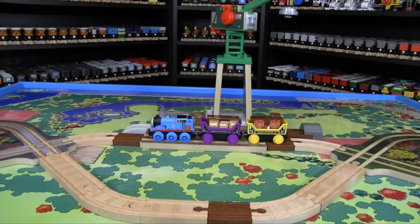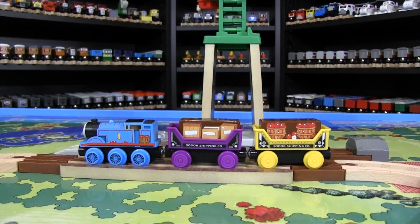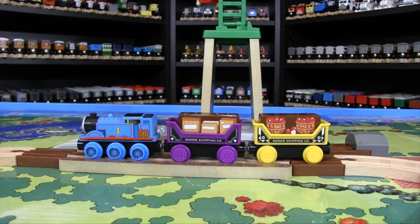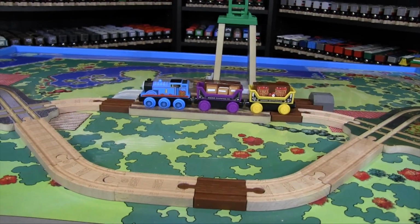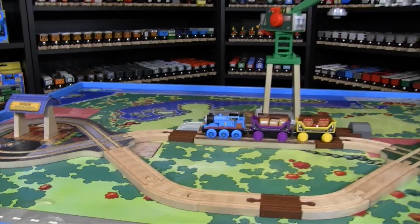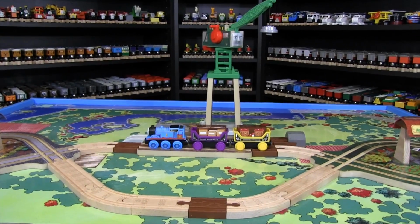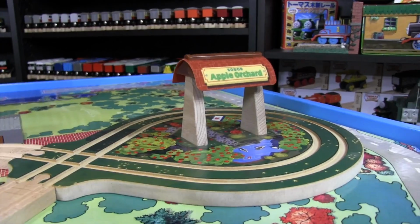When the pictures of this set leaked, I had to take a moment and ask myself, if this set actually releases, am I going to buy it? Because I already have Cranky, and yeah, it probably comes with an exclusive version of Thomas, but there's not a lot of standalone track. These circle areas are not that impressive, just being honest. So I bought this set more out of my love for Thomas Wooden Railway than because I'm going to get so much cool stuff out of it.